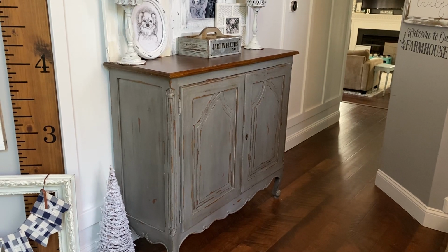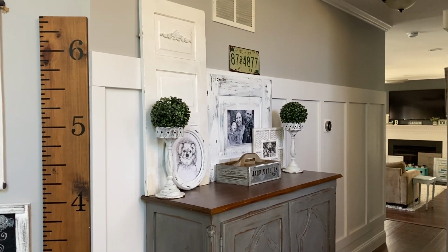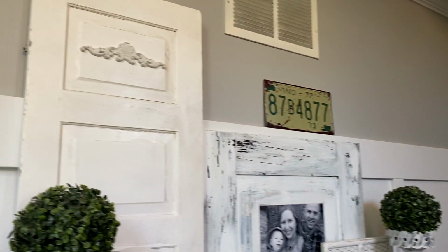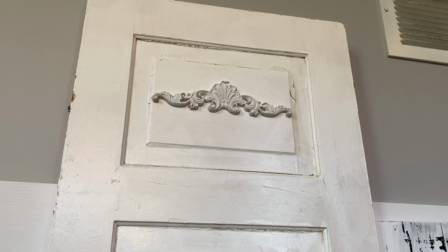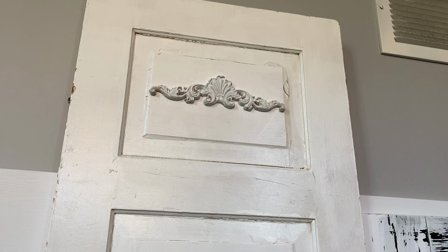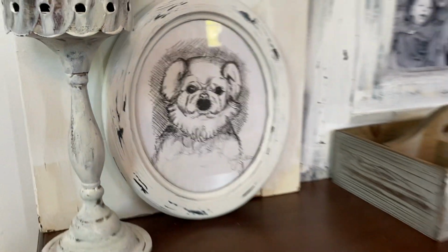And then if you go to the left, I have this piece that I actually got from a furniture store that I think was going out of business. I also just got this little license plate from Amazon. I really, really love it, and it was $4. I recently got this little wood piece and painted it white, and I used wood glue to adhere it to the door.